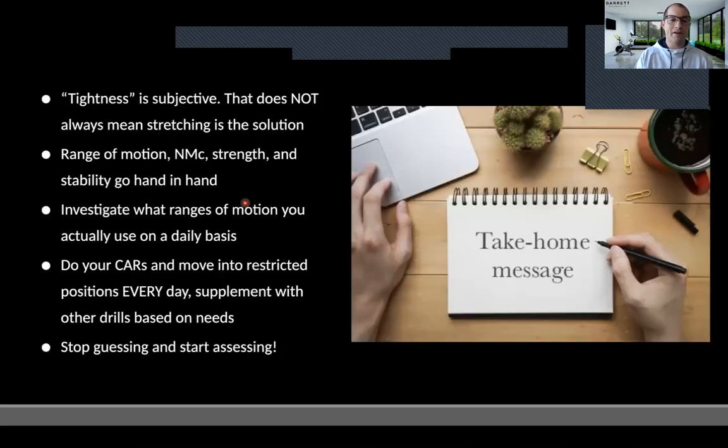Now, as we wrap up here, we'll get to questions and the raffle in a second. Key thing to understand, tightness is subjective. It does not always mean stretching is the solution. A lot of this, I talked about strength, endurance, removing whatever position you're being in, improving your form, how you're lifting up boxes, how you're running, those things. If you have good mechanics overall, typically we tend not to tighten up as much because we have better function of the body. Range of motion, neuromuscular strength, stability, all go hand in hand.